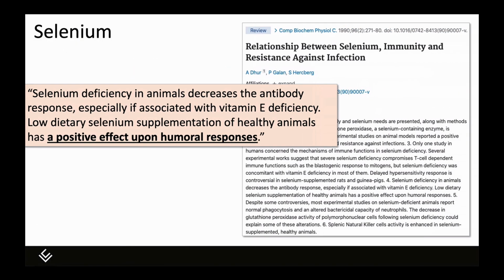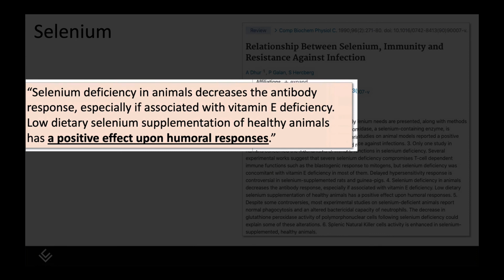And then a different publication from 1990 reports that supplementation in the presence of a deficiency has a positive effect upon humoral or adaptive responses. This is that antibody response.